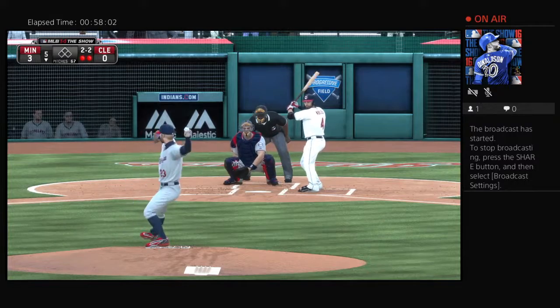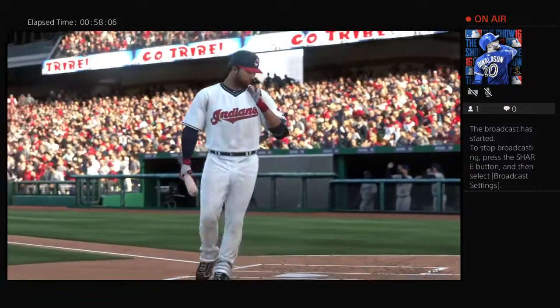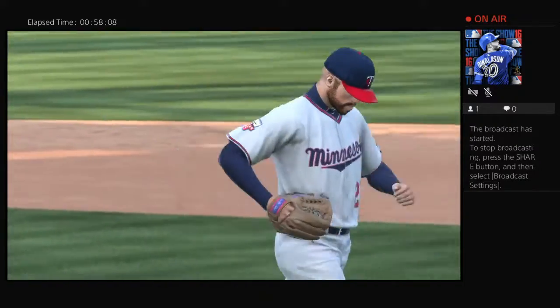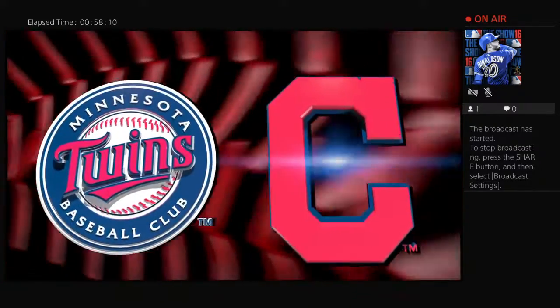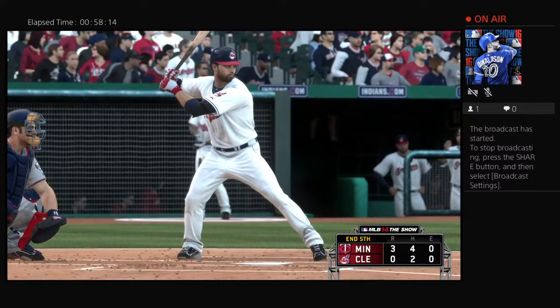Here's the 2-2 offering. And he's got himself another one as he picks up strikeout number 9 here, and the side is retired. Down in order go the Tribe. They trail in this one 3-0.